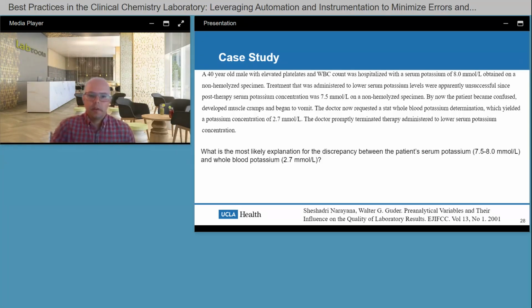I want to poll the audience with this question, and this is a published case: a 40-year-old patient with elevated platelet and white blood cell count is hospitalized with serum potassium of 8, non-hemolyzed samples, and then a treatment is put in place. Post-therapy, the concentration of potassium is still 7.5 on non-hemolyzed samples, and the patient becomes confused, begins to vomit, etc. The doctor now requires a whole blood potassium concentration to be measured, which yields a concentration of 2.7, and then terminates the therapy. What do you think is the most likely explanation between the two very different potassium values?